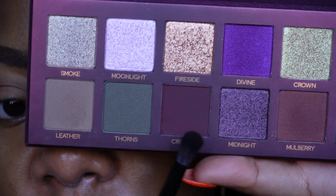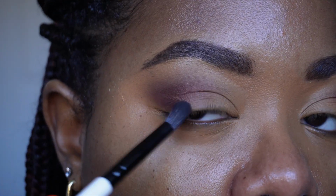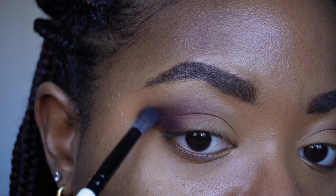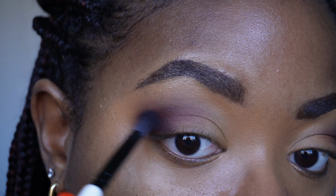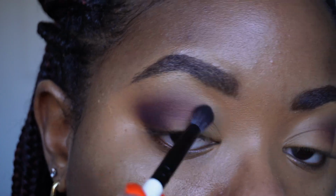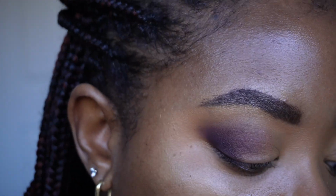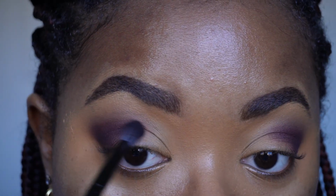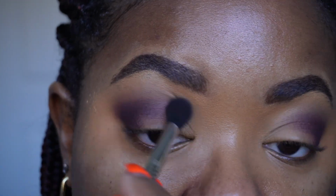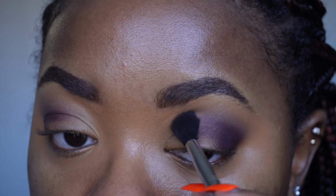Then the last matte we're going to go into is Crimson. This is, I want to say, the deepest matte in the palette, and it's kind of like a maroon color. Yeah, it's definitely like a maroony purpley color. So I'm going to start by plopping that into the outer V and then blending that across so we get a little bit of a nice gradient going. Taking my first brush, I'm just going to lightly dust over the top and kind of blend all the shades together.